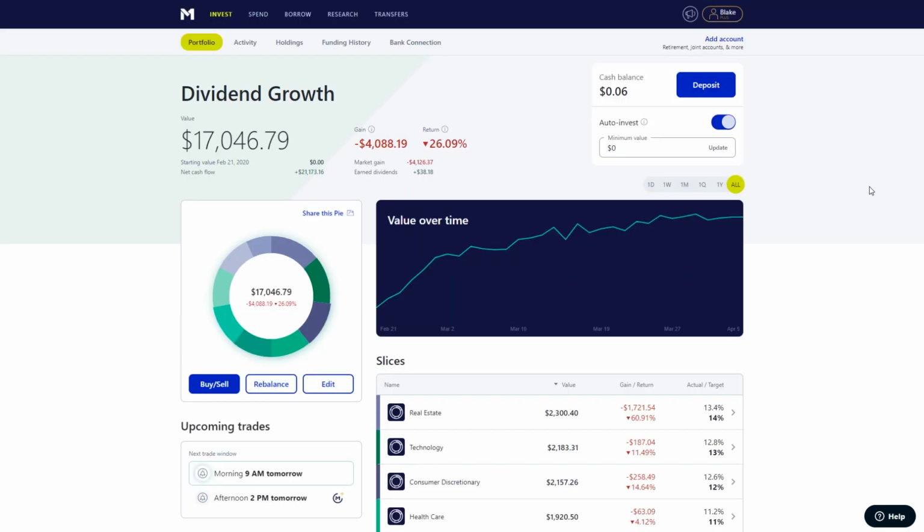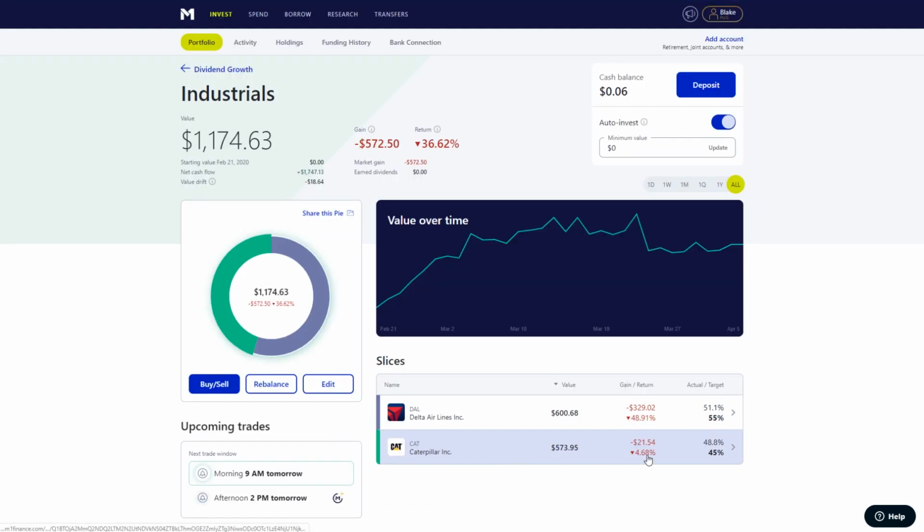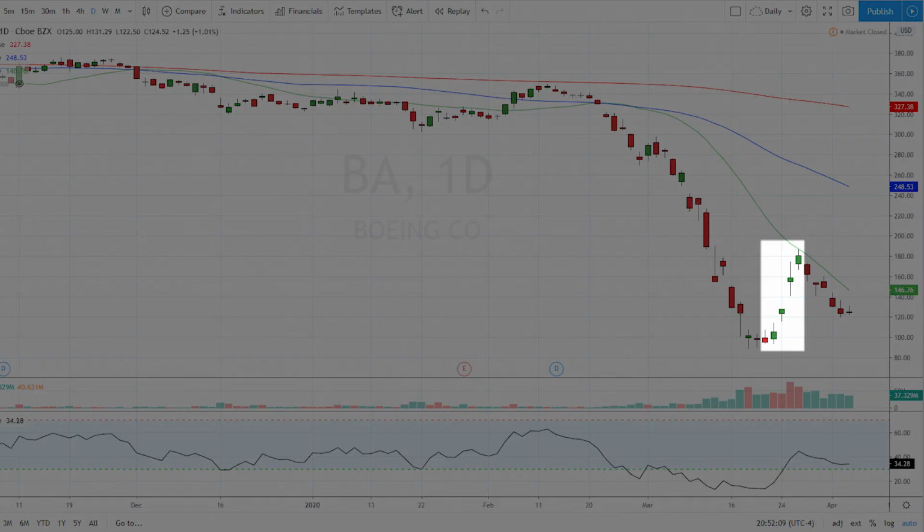So going back to the overall portfolio, I want to discuss the holding that I decided to sell, and that is Boeing. Inside of our industrial sector, I had Boeing along with Delta Airlines and Caterpillar. So Boeing, I was cost averaging in over time as it was kind of selling off in the past month. So I was able to get a decent cost average in as I was buying, as it was coming down. It really got extended to the downside and then started to bounce. So as Boeing was bouncing up, it got very close to my cost average and I decided to go ahead and just sell it.